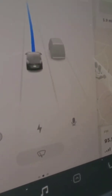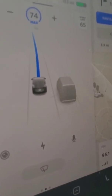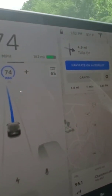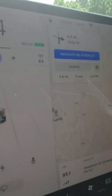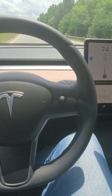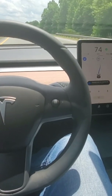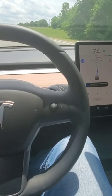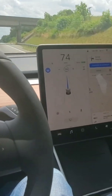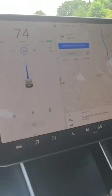And we have some updated visualizations, which are nice. It looks a lot better. So let's see. Here we go. Changing lanes. Oh, got to put my hand on the wheel. And it just did it on its own. And it's awesome.